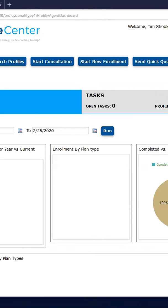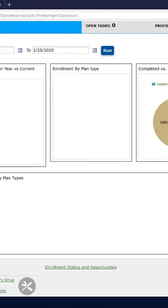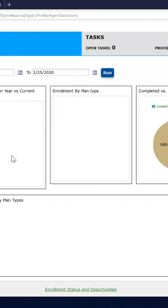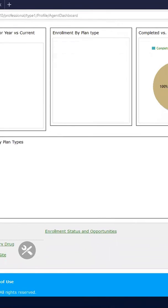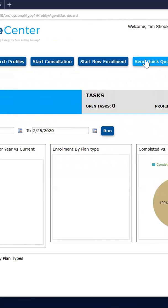This page, what you're looking at, is the dashboard. It keeps track of all your activity. So if you've completed any enrollments, it would show you here. In the middle, it's going to show you enrollment by plan type in terms of PDP or Medicare Advantage, and then completed enrollment by plan types as well. This also shows you how many you've actually started, if you partially completed it or if it's fully completed as well.